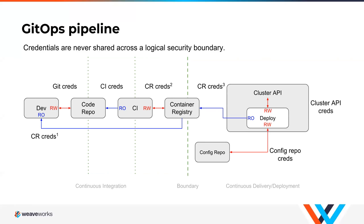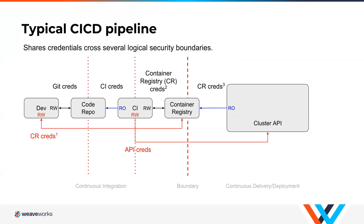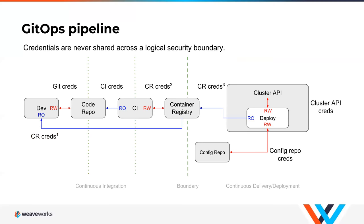The second change is your CI system doesn't need cluster access anymore. The job of the CI system will be just to build, test, run locally, and afterwards push the container image to the registry, and that's it. From there, we have a deploy agent that runs inside your cluster that has your cluster API keys mounted inside its pod. It talks to the config repo, detects changes in the cluster state, and applies those changes. So this is how GitOps improves on a typical CI/CD pipeline. So you don't need to share your API keys outside of the boundary. And the deploy engine only needs read-only access to the container registry and read-write access to the config repo.